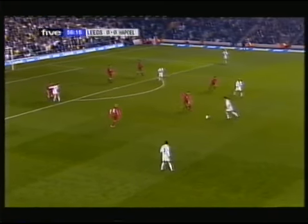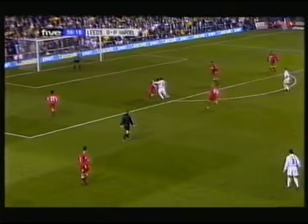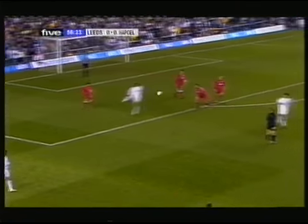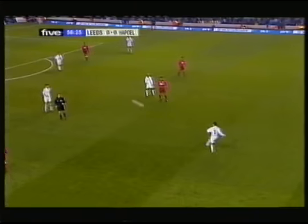Hart. Bakke. Viduka. Smart turn. Good defending actually in the end by Dom. Yes, he was. Yeah, he didn't let him turn. He got nice and tight.